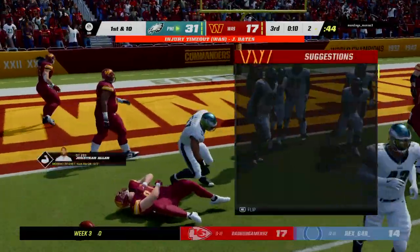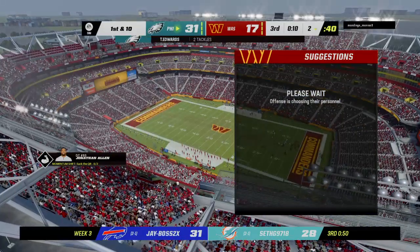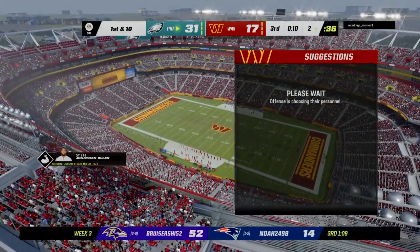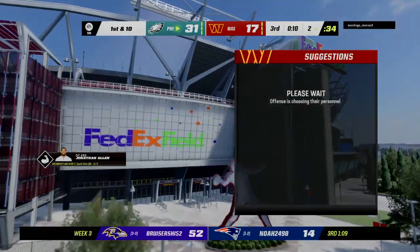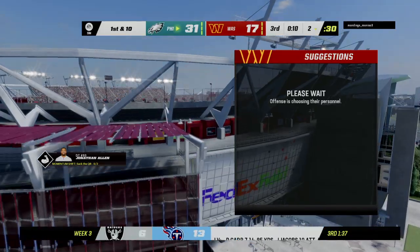And he didn't get there. Knocked backwards to the two-yard line. Now we get a stoppage because, as you can see, a member of the Commanders in some obvious discomfort. While they come out and take a look at him, we will step aside for just a moment.